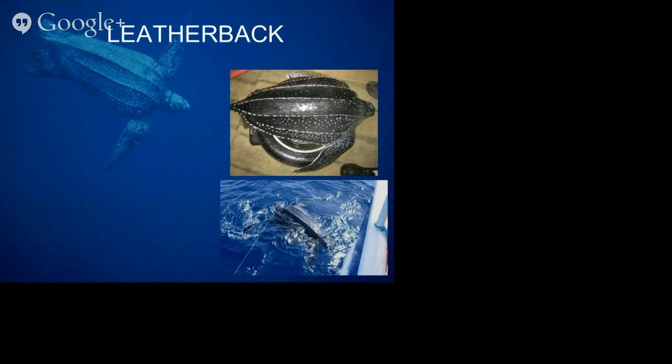All right, leatherback turtles, the last turtle I'll talk about kind of in depth here, the last Hawaiian turtle. These guys are the easiest to identify if you see them. They have 5 dorsal ridges, and they're black in coloration with white spots. And their carapace, or their shell actually, is very soft. They have a layer of skin that goes over their carapace. So it's not a hard shell like it is for the other species of turtles.